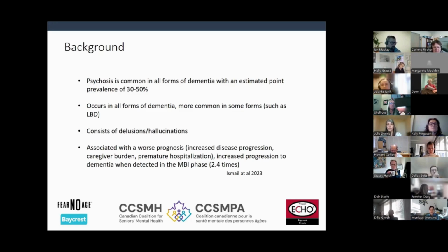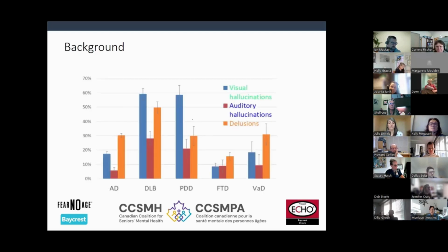And when you become psychotic and you're demented, the prognosis is worse. So the disease progression is greater. There's greater caregiver burden. You're more likely to be in an institution. And there's increased progression to dementia when it's detected in the MBI phase. So even if you don't have signs of neurodegeneration, but you have psychosis and mild cognitive deficits, you're much more likely to progress to dementia over time.